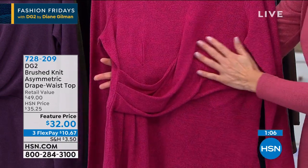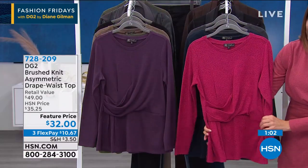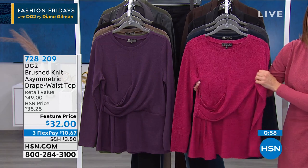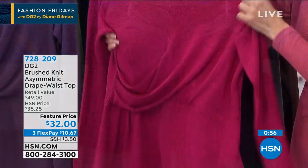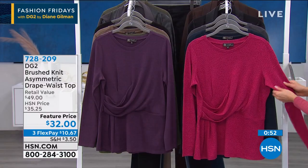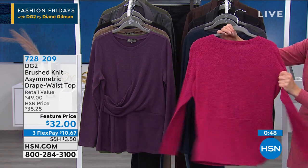You see the wonderful kind of marled detail here. So the fabric has that beautiful extra touch of interest to it. All of her clothes have such beautiful stretch. They're very forgiving. They're very soft against your skin. You don't have to wear this with any other layers. It's not see-through, and it just has almost like a little spongy sort of feel to it.